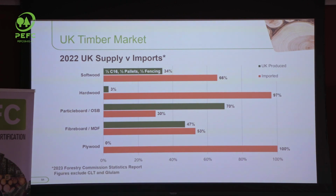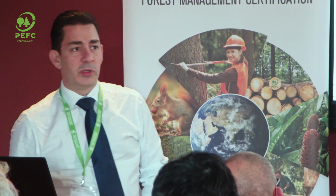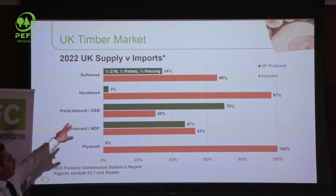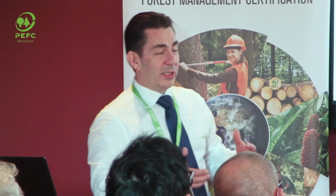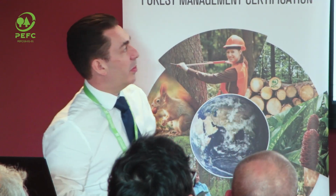But it's just to give them an idea that only a small proportion of that is actually going into what we call constructional structural timber. The vast majority of those imports are C24, TR26 strength graded timber going into construction. So although we might have a third of the softwood timber being used from homegrown sources, actually it's a lot less than that going into construction at the moment, and we need to try and change that around, is what we're going for.